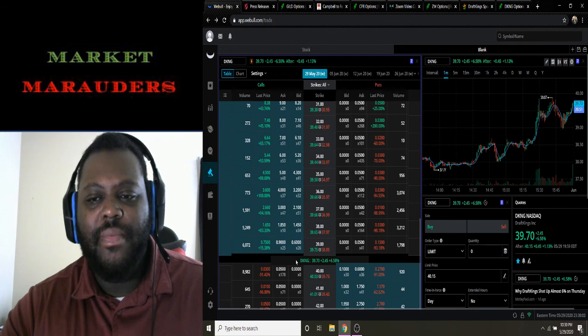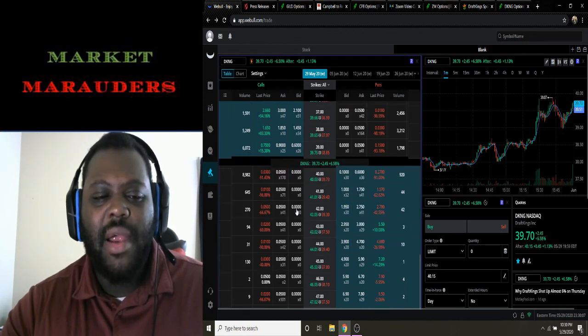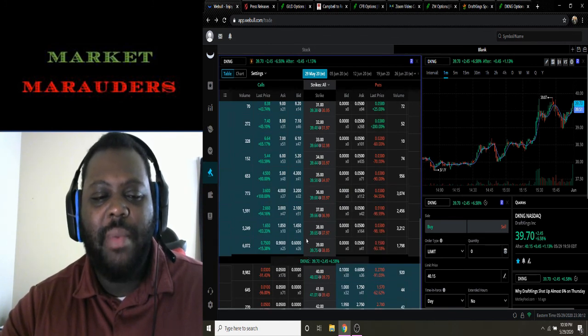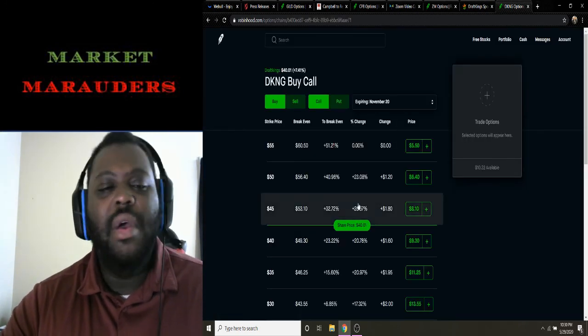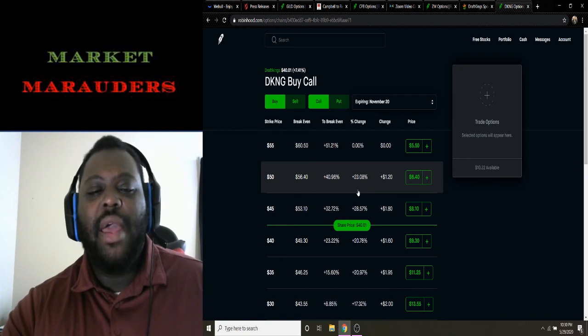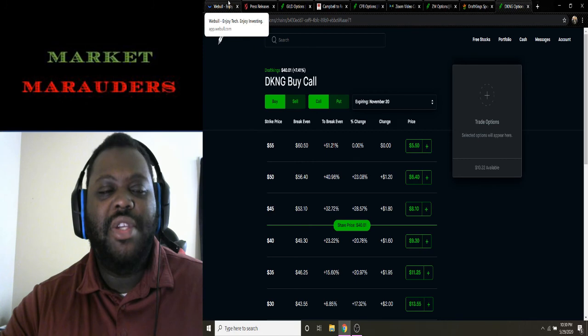So there are no out of the money option buys on here, which basically means it hasn't gotten to this price yet, but there are a bunch of in the money options. So, to each his own on that one. To me, the Robinhood one would be the better one, to actually lock in that price. But you know, it changes all the time.